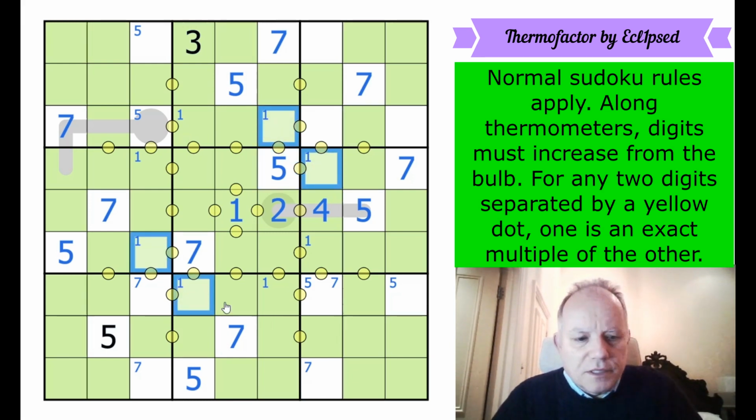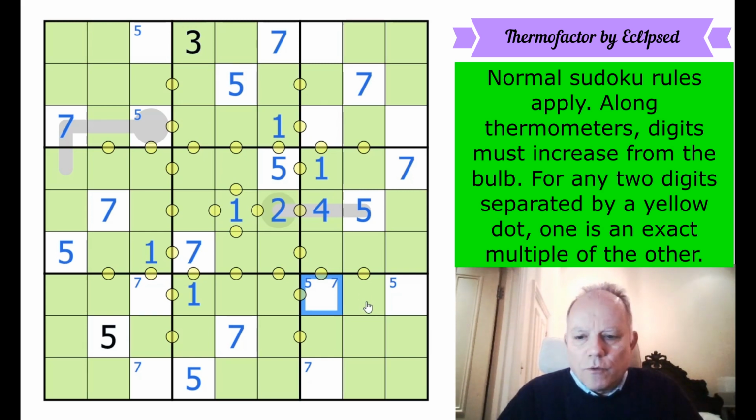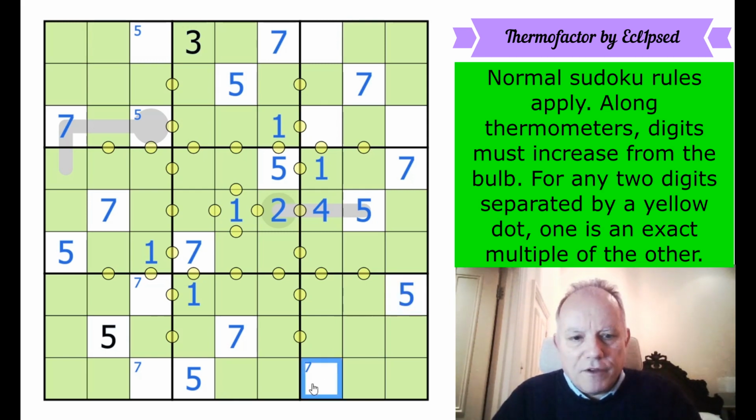1's are in all of those cells, and we can get rid of the pencil marked 1's in those. And I think that means this can't be 5 or 7 anymore because it can't be next to a 1. So that's green. And in fact, now we do know where everything goes. We probably did before, but I've got there now. 7 goes there.